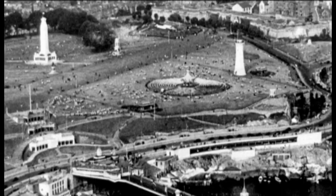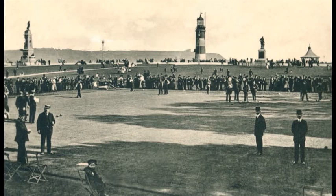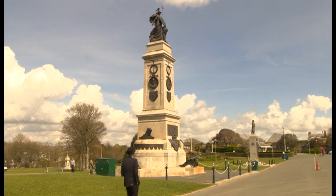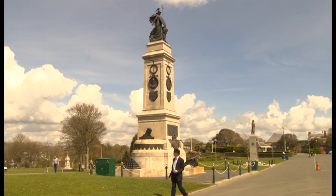But here on Plymouth Hoe, there was already a precedent for memorials and monuments. Drake's statue was unveiled on the promenade in 1884. Four years later, 300 years after the actual event, the Armada Tercentenary Memorial was unveiled here at the eastern end of the promenade.